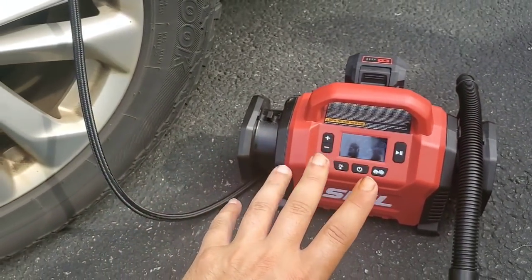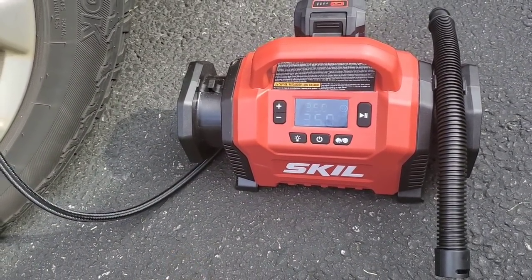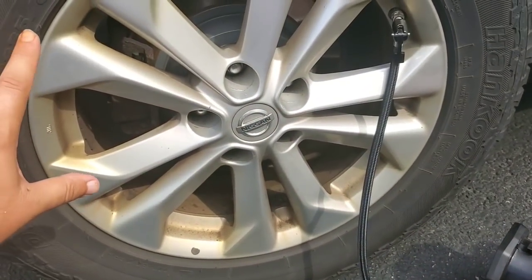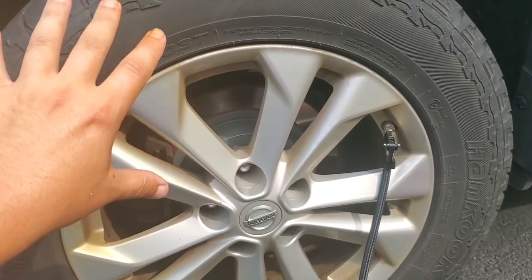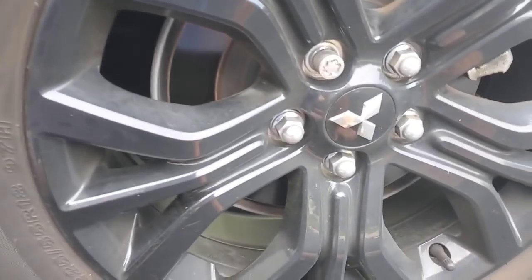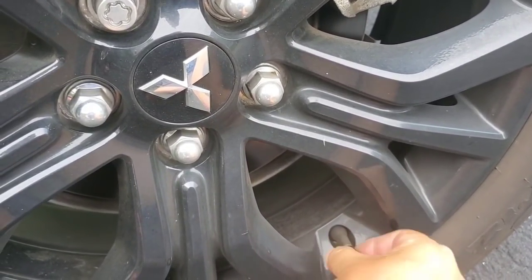So it took around a minute and 45 seconds to go up 5 PSI. Now, it has auto shut off, that's why I kept it running. But remember, this is an off-road tire. This is a much bigger, wider tire, so 5 PSI in a tire like this is different than in something like this. Now we'll test this Mitsubishi really quick.